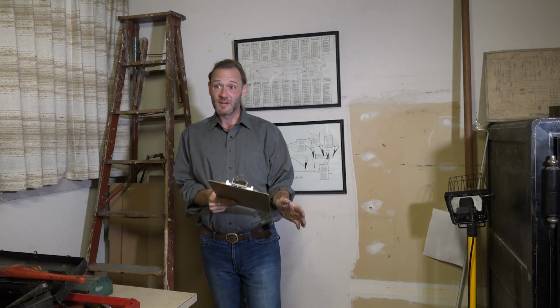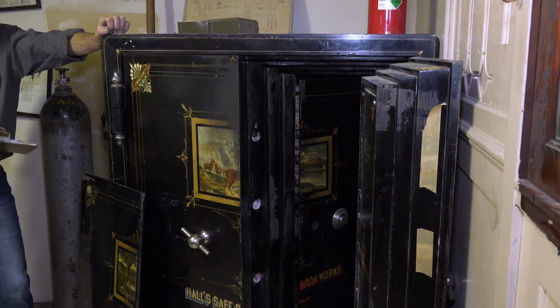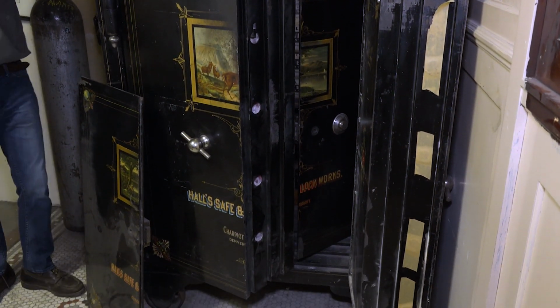The saloon turned administrative space at the Fox West Theater. In 1916, they partitioned off this area, which used to be a saloon, into different offices for the management of the theater. This front space, this area that I'm in now, is especially interesting. What makes it super interesting is this safe.